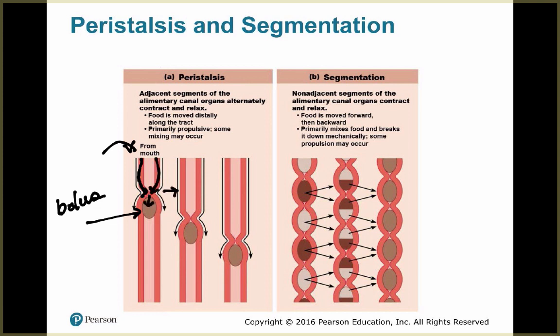Now, as you can see at this point, this area that was originally contracted is loose, and the contraction happens farther, pushing it farther down. So this is what's happening. It's basically contracting just farther and farther, and it's going to push it until it gets primarily through the esophagus, or here. So the point of peristalsis is primarily for propulsion. There's some mixing that can occur, but it's pushing it through.